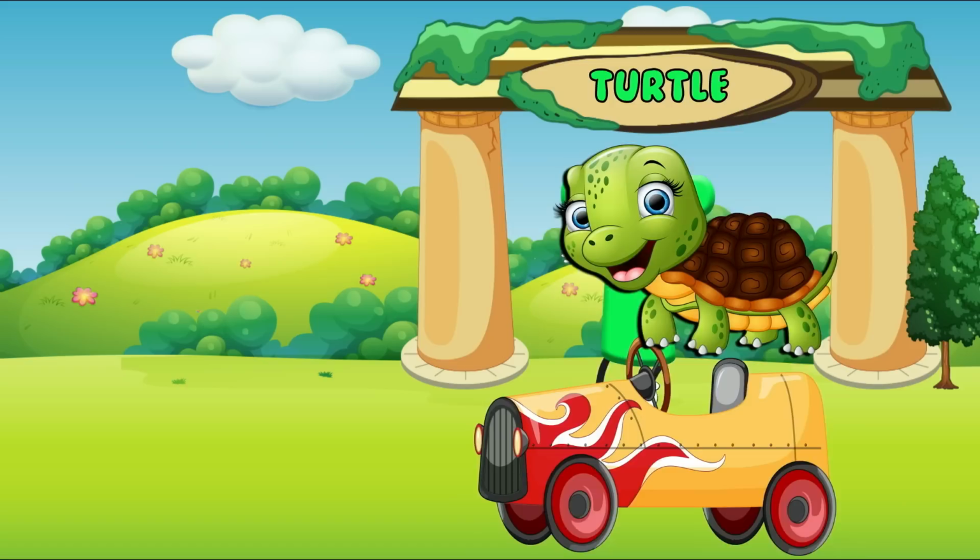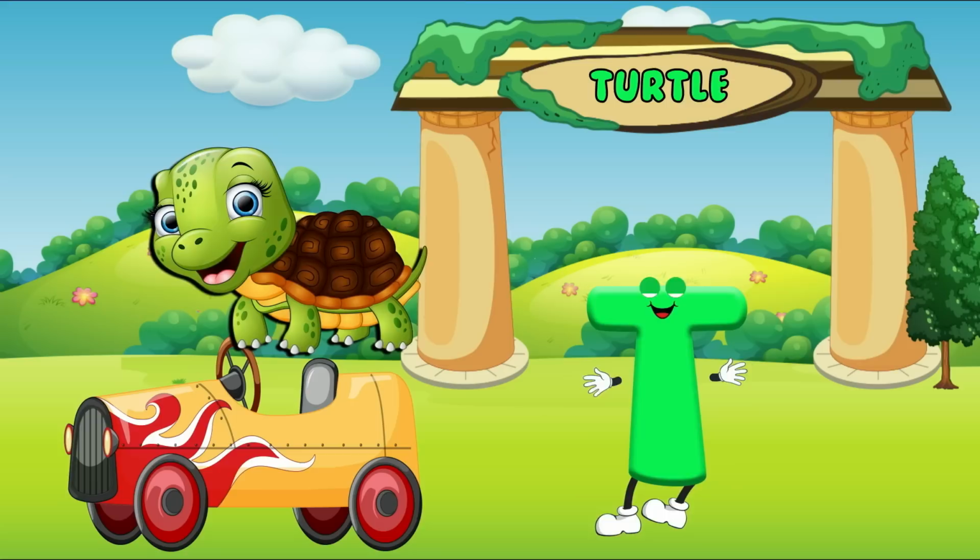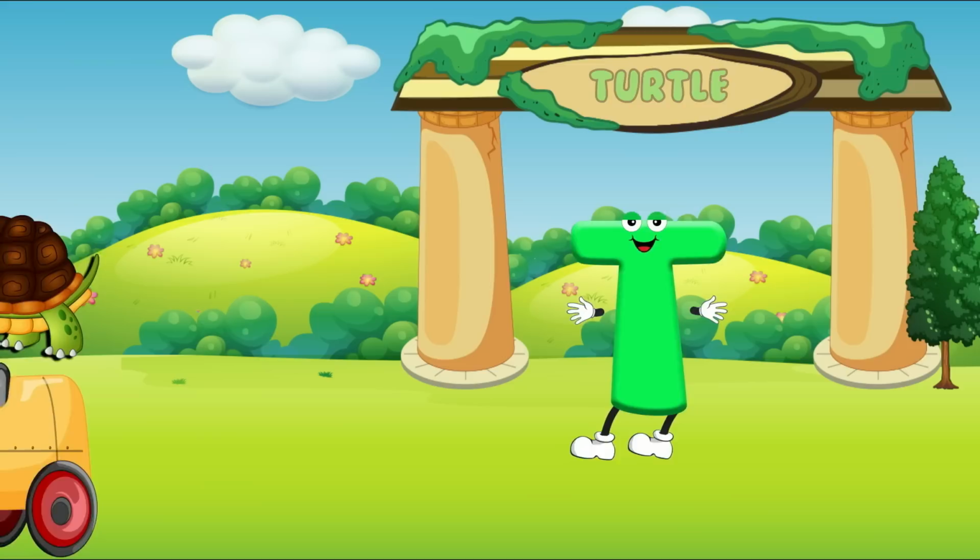Turtle. Turtles can be a unique pet. Have you considered it as a pet? No. You can. And the sound of the turtle is... What's the next animal?